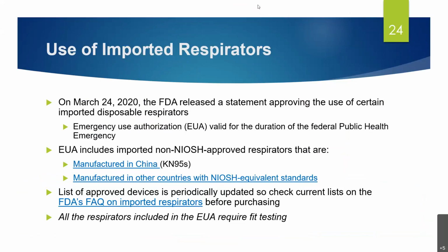And just one last slide on the use of imported respirators. KN95s in particular came up a lot during the surge, and so I just wanted to say a quick word about it. On March 24th, 2020, there was an emergency use authorization put out for the duration of the federal public health emergency for the use of these imported non-NIOSH approved respirators that are manufactured in other countries that have NIOSH equivalent standards. So there's a list of several countries, and there's a link that will be on the slides for that.